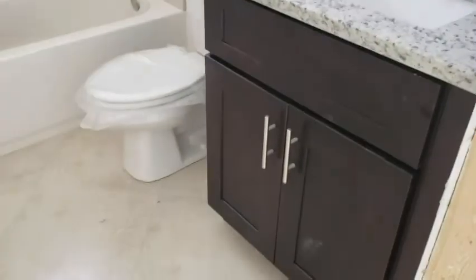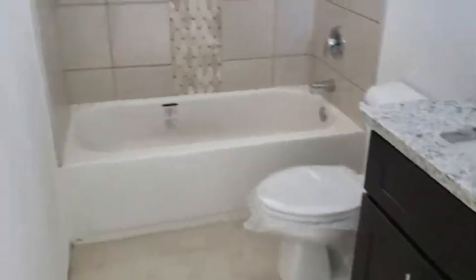Bathroom, again, all that's in. Toilet's in. Beautiful tile. All the plumbing fixtures are in. We have light.